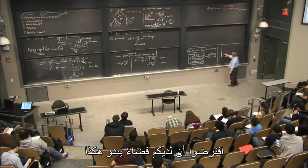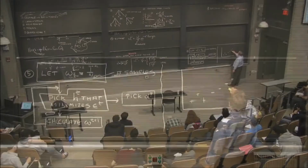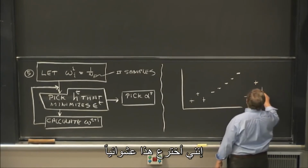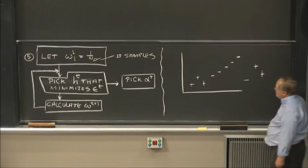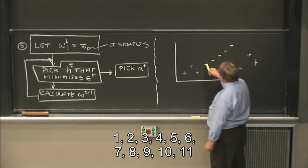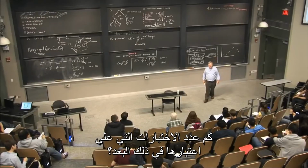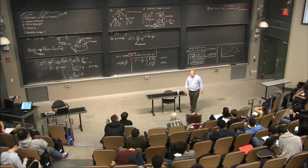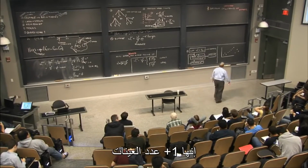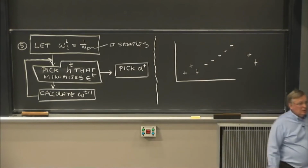Suppose you've got a space that looks like this. I'm just making this up at random. So how many, let's see, 1, 2, 3, 4, 5, 6, 7, 8, 9, 10, 11. How many tests do I have to consider in that dimension? 11. It's 1 plus the number of samples. That would be horrible.